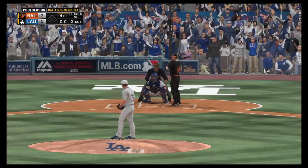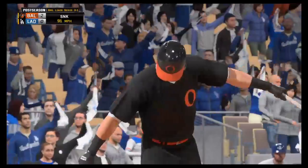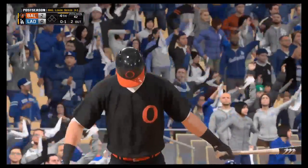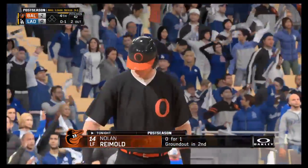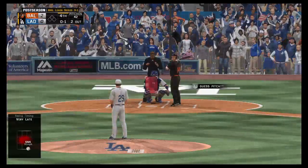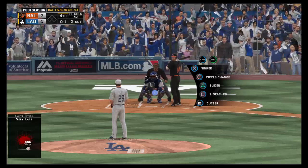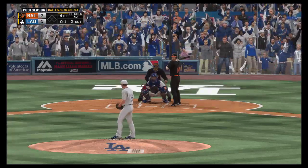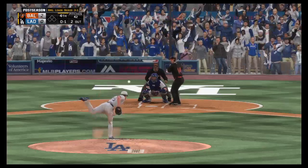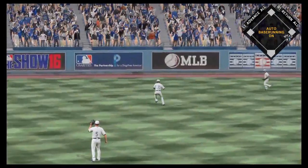Into the box now, Nolan Reimold. As he'll go after a hard sinker that time and falls behind 0-1. Boy, we're more than halfway through this game, and he's thrown a first pitch strike to 70% of the batters he's faced, so he's pitching very, very well right now. Line softly out toward left center. That gets down, and he's got himself a base hit.